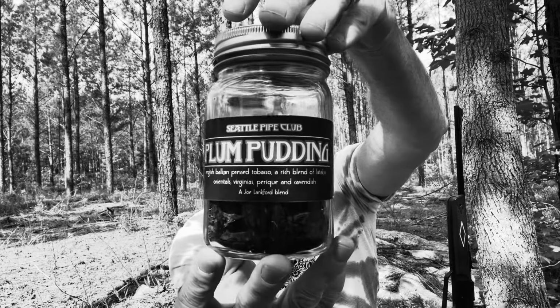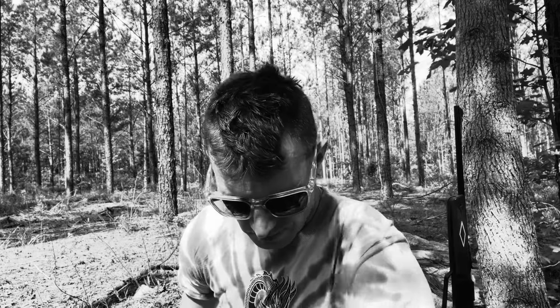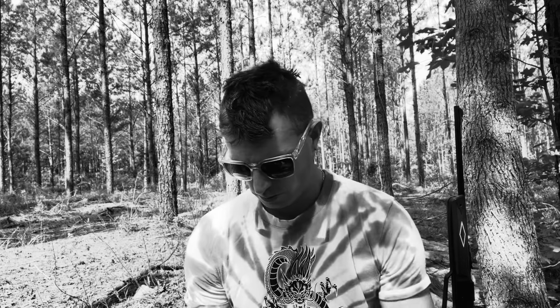Seattle Pipe Club's Plum Pudding. This is a complex Balkan blend. It's got 5 different ingredients in it: Black Cavendish, Virginia, Latakia, Orientals, and Perique. And we're going to talk about it. Let's go ahead and get us a jar note real quick.